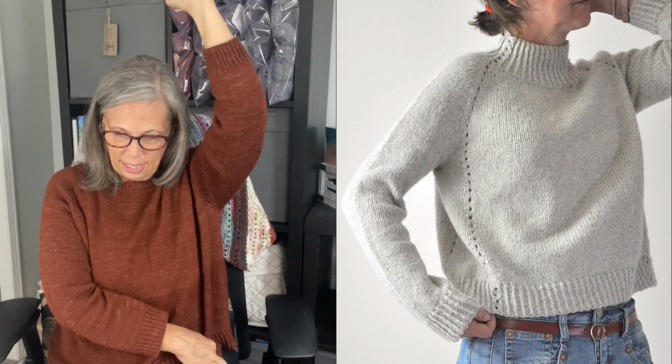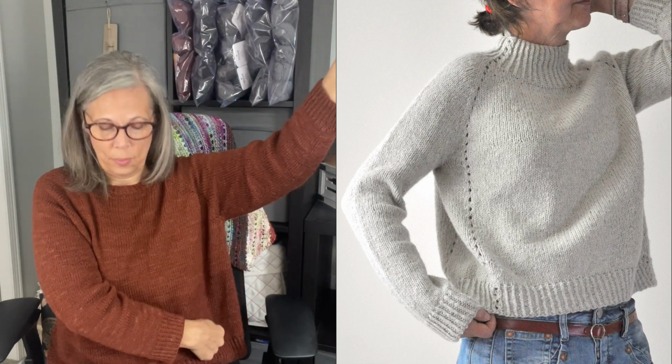So the first one is called the Naima pullover. It's got this nice detailing going along down the side, starting from here and going all the way down. It just looks very nice and cozy. So I figured that's enough detailing that I think it's a good place to start.